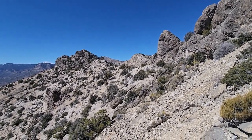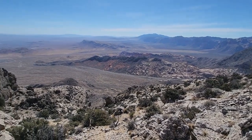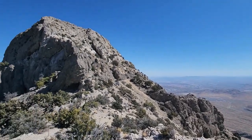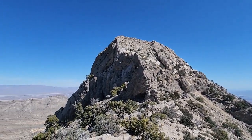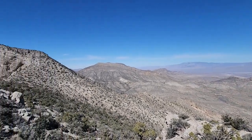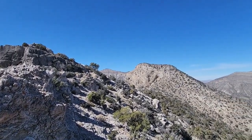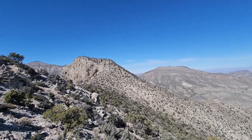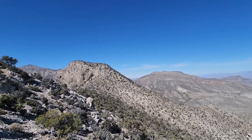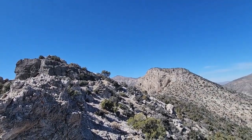Wow, let's hope. Here we are on the saddle between the north and the south summit, northwest, southeast. Wow, not a lot of room for error up here. There's the southern summit. And I think the northern summit is over this way, which means that those gradual escape routes are on the other side of the northern summit. So yeah, let's continue on.